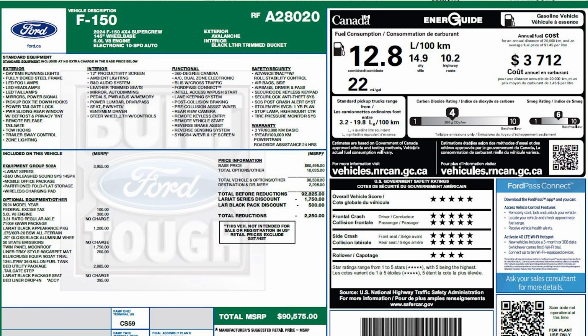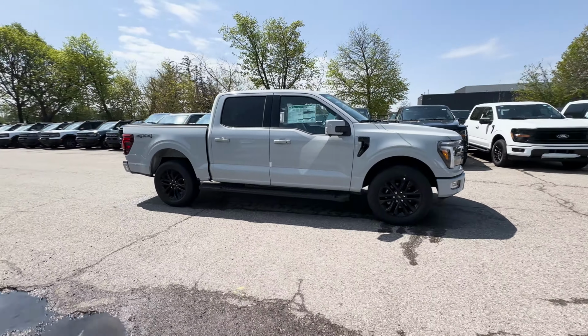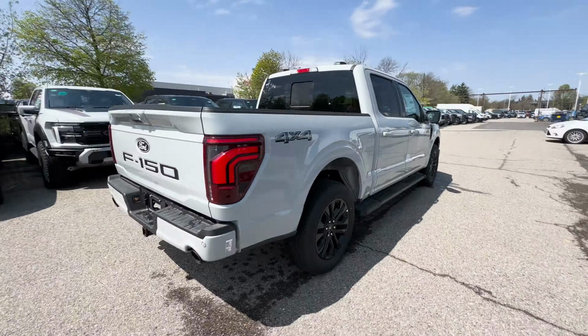Here's the window sticker for this Lariat. You see the standard things and the optional things added to this truck. The MSRP you see is in Canadian dollars, and this may be minus any dealer discounts and manufacturing rebates if they're being offered. Well, that does it for the review on this new 2024 Ford F-150 Lariat.